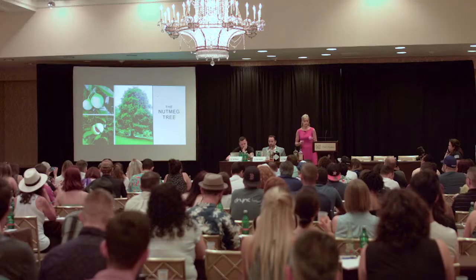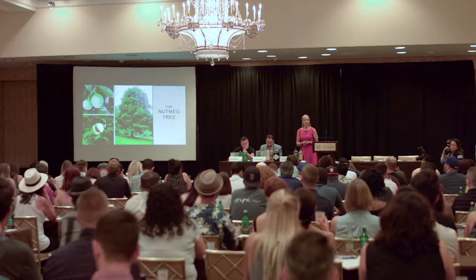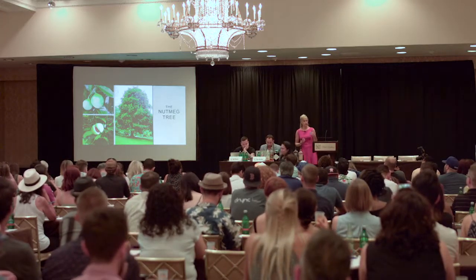But what's interesting about the nutmeg tree is it's the fruit that you can see up here that grows on the tree. And this fruit, the first time I saw it, reminded me of a peach, and it kind of looks a little like that. It's slightly paler in color, more of a yellow. And then when it opens, much like a peach, it has this kernel on the inside.